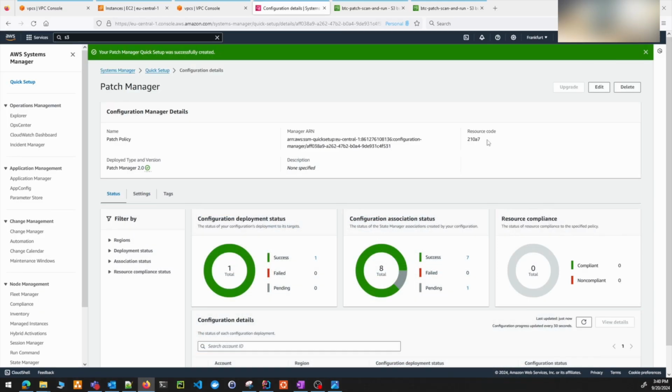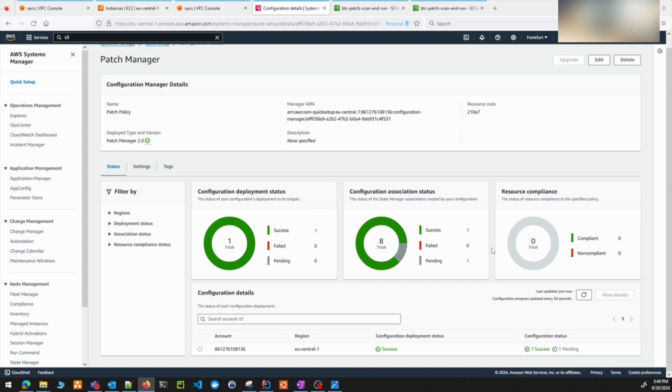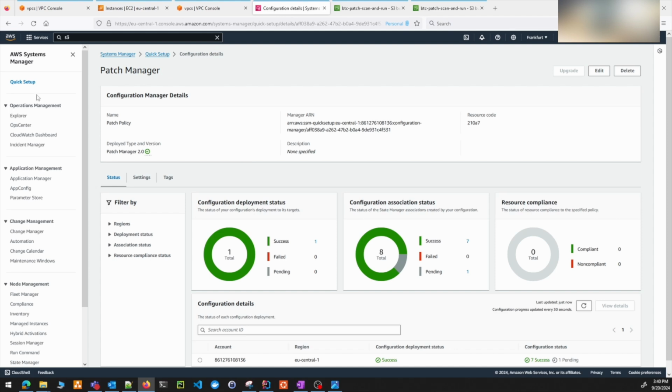So now I see that the quick setup is completed, and here you see the patch policy shows one pending, one success, configuration deployment status, and everything. But I'm not interested here. The quick setup is done, so we will leave quick setup.